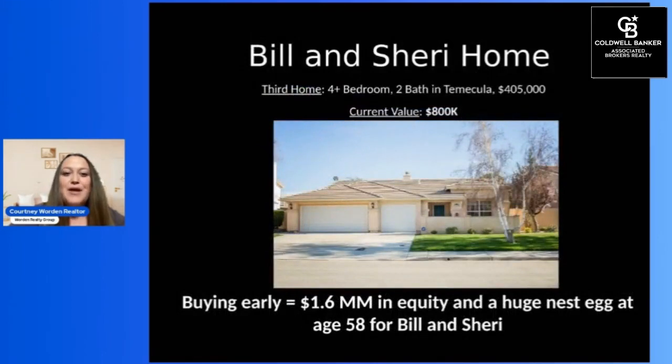Then they sold and bought their final third home, a 4-bedroom, 2-bath in Temecula, bought for $405,000, and its current value is over $800,000. Most homes in the neighborhood are anywhere from $800,000 up to a million, depending on the lot size and the plan.